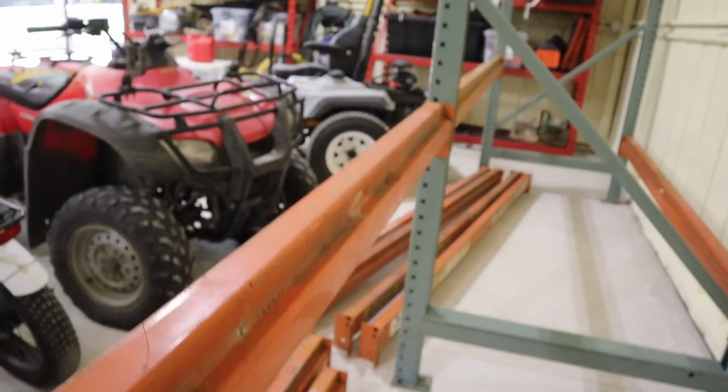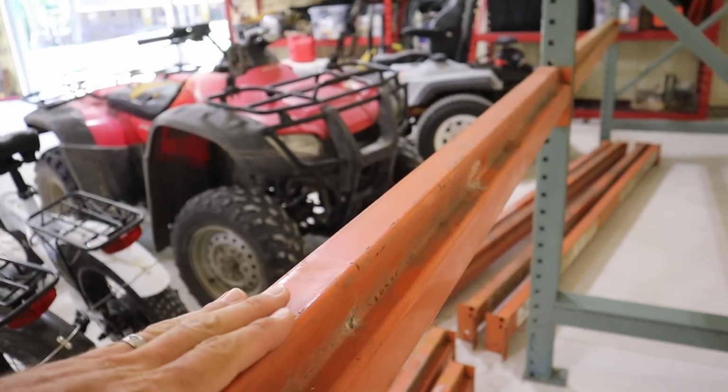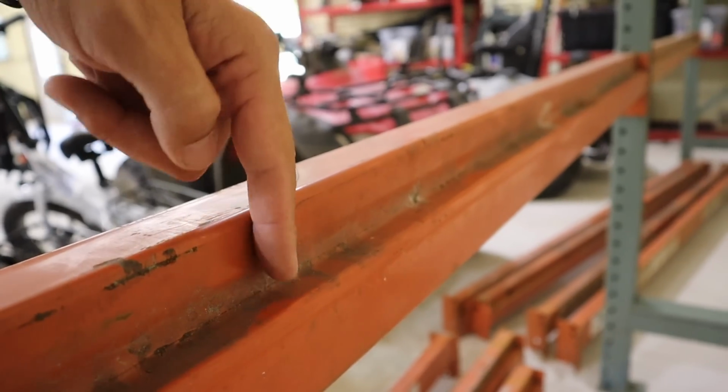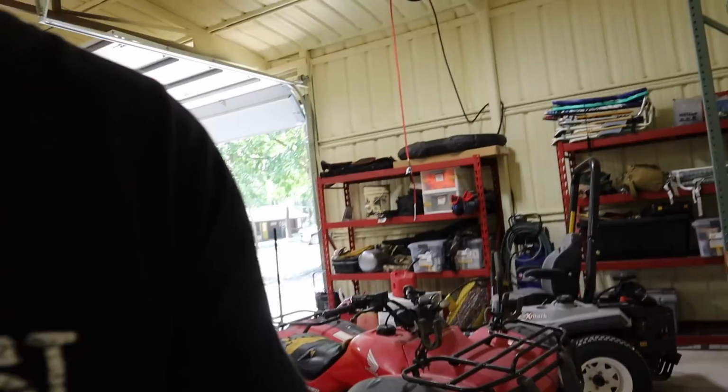So my rails here, basically I have 1.5 inches. So a 2x4, 2x6, something would sit right here and reach across to the other one. You know, I don't want to spend a fortune. I really don't want to come in here and have to weld something up. I just want something that can be quick and easy that I can set in there.